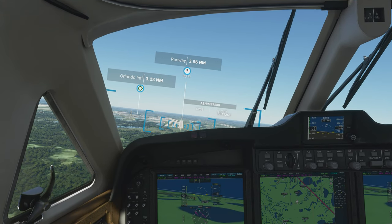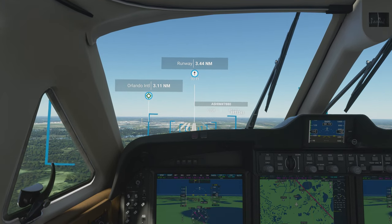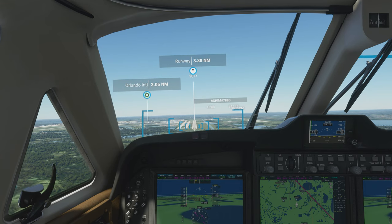Okay, I'm going to drop throttle some more. We're getting really close. I don't want to be going too fast. I'm going to keep it hovering a little clear above 100.